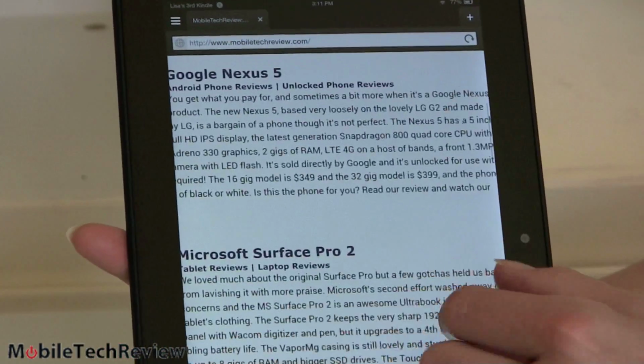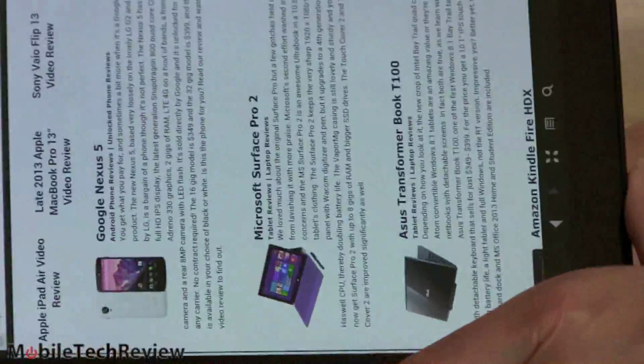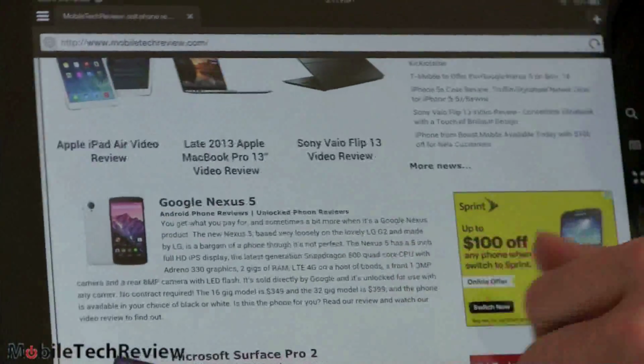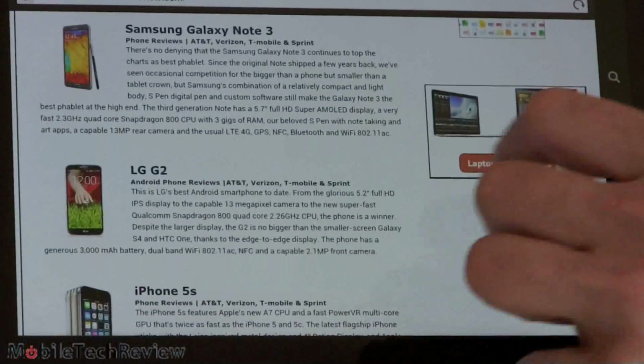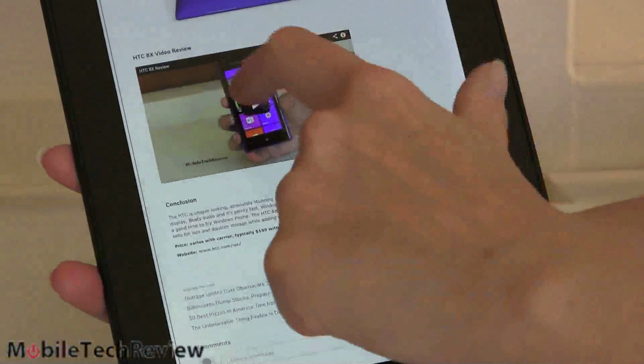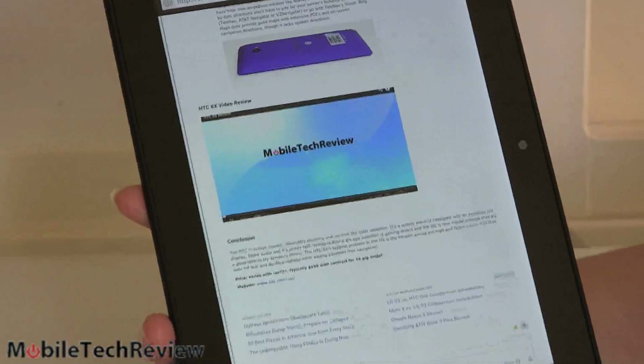So it's fast, it's capable, it's smooth, the text is pin sharp. Colors are great. Pretty readable. It's a big enough display that even if you don't zoom, if you're holding it in landscape mode, it'll work. And it can play embedded HTML5 YouTube videos just fine as well.